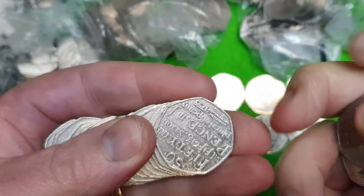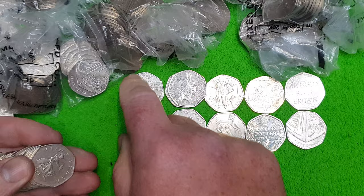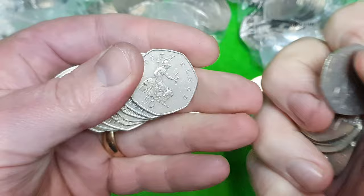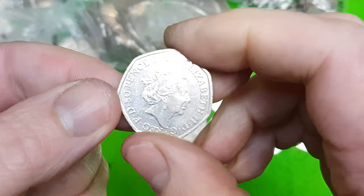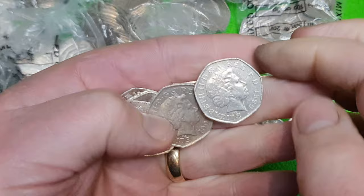Dictionaries. 2005. Super common. 2006. Another 2020 vision, folks. And this time it's a Brexit with the right date on it. A Brexit. Brexit. Yawn. Move on.